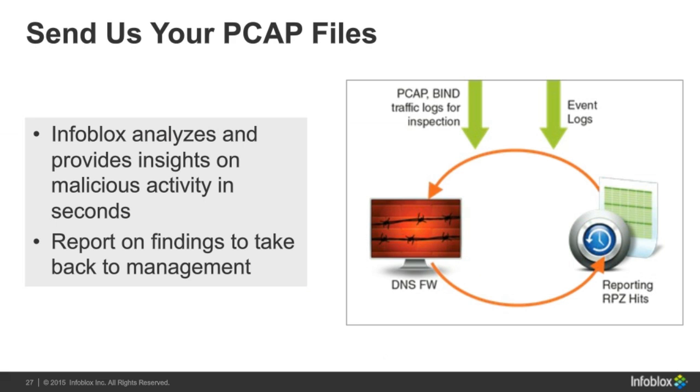Contact your Infoblox team, the Infoblox account rep or your SE, and send about 20 minutes of the DNS traffic trace that you have, right? And the Infoblox team will run it through our labs to analyze the data, the PCAP files, and see if there's any malicious activity going on. They will also give you a really nice detailed report that you can take back to management.